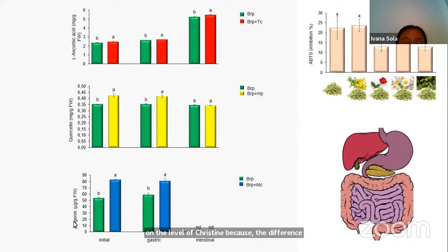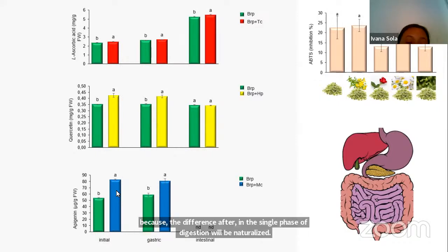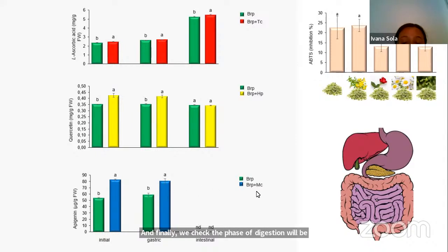And finally, we checked the bioaccessibility of apigenin as well. It was by far better in initial and after gastric phase of digestion in microgreens enriched with chamomile extract. However, after intestinal phase of digestion, we could not record apigenin, neither in control, nor in the tested group of microgreens. Obviously, apigenin is completely unstable in our intestinal digestion conditions.